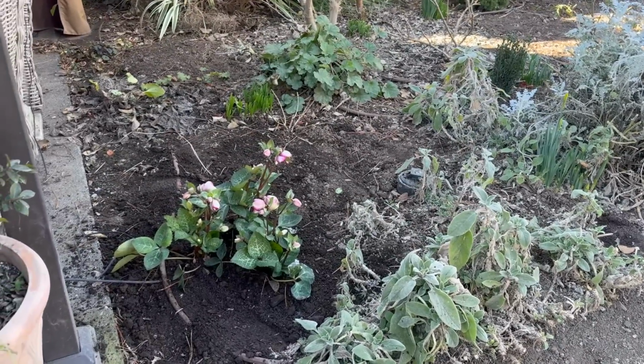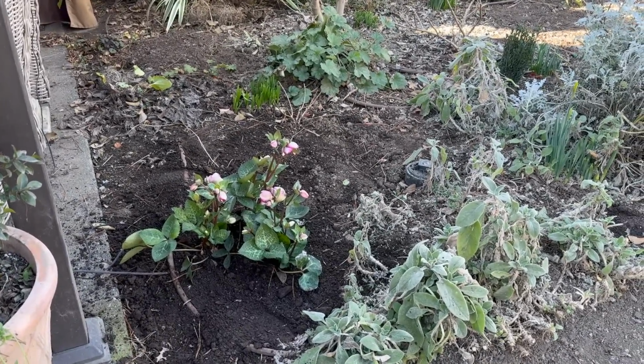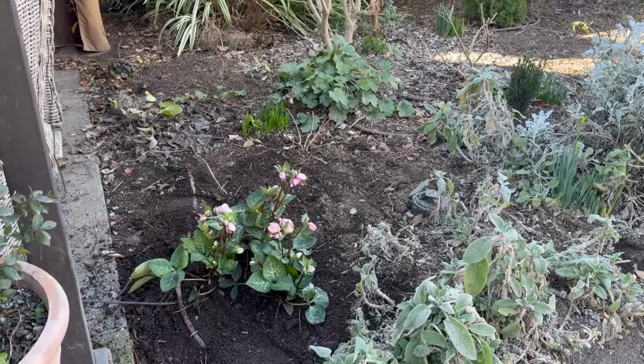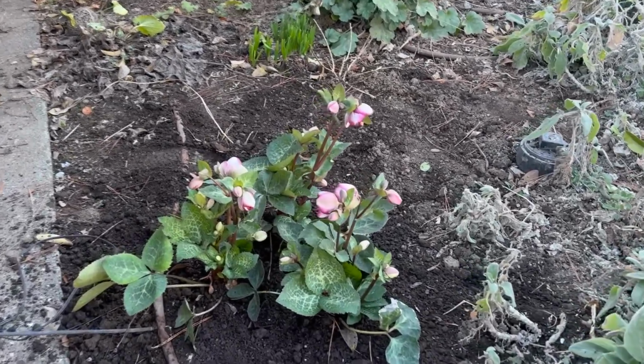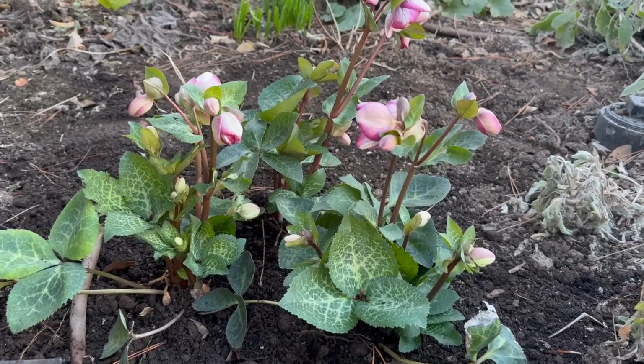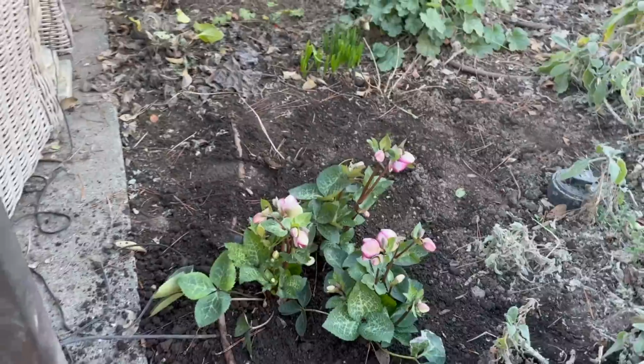How perfect is that little trio? They're planted close together, which is what I want. I want this to come up and look like a vase of flowers, and I'm so happy with them. Gorgeous color. Very pleased about that.